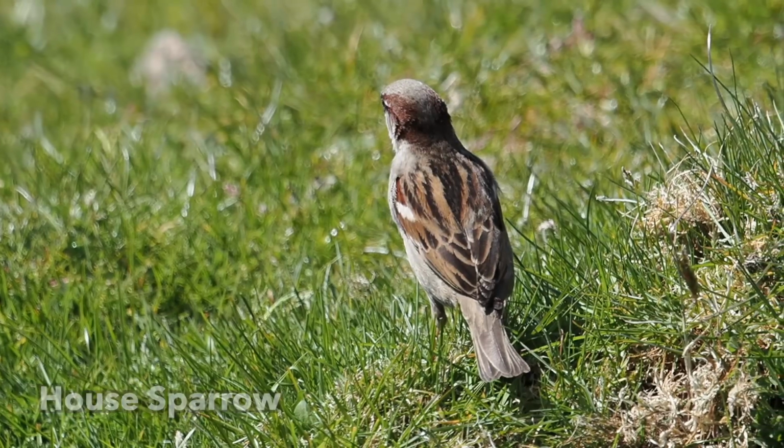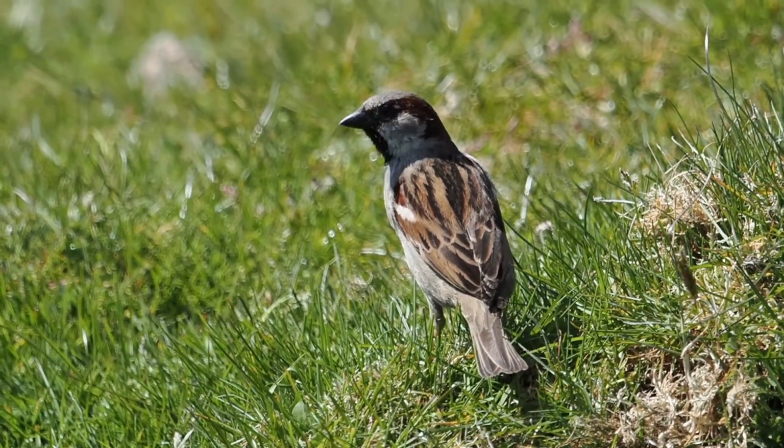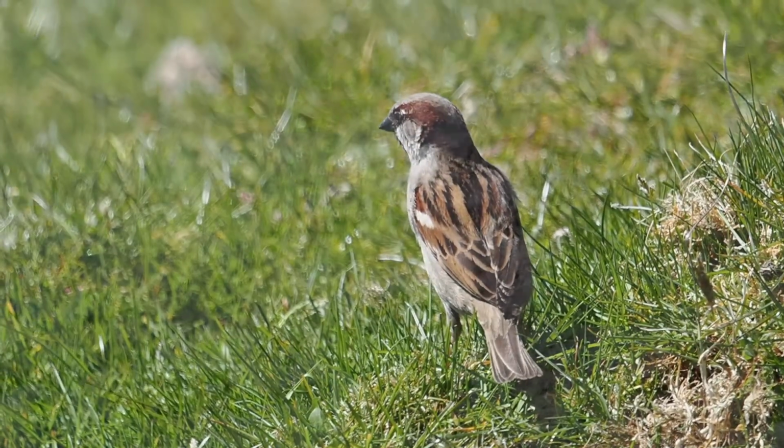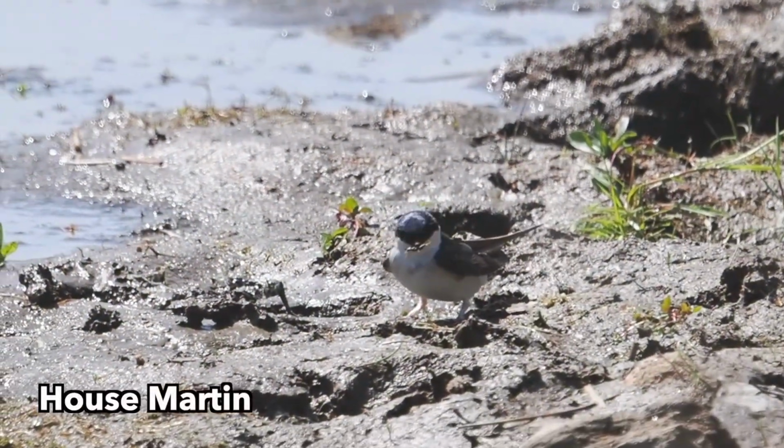We decided to have lunch at Shallowcombe Farm, so we sat down and were surrounded by house sparrows and house martins, all collecting food and nesting material. We felt so immersed.